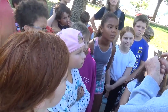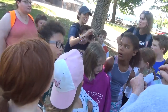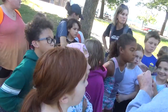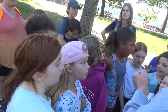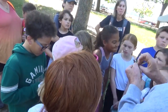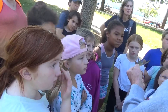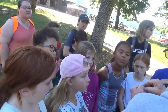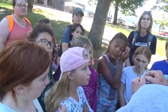This is called a gall. It rhymes with ball. Well, it could be a fly or some other kind of a wasp maybe. Lays an egg on the leaf. The larva hatches and burrows into the leaf, and if the leaf could talk, it would say, "Ooh, that's annoying," and it grows around it. And that's called a gall. So this might have a larva in it.